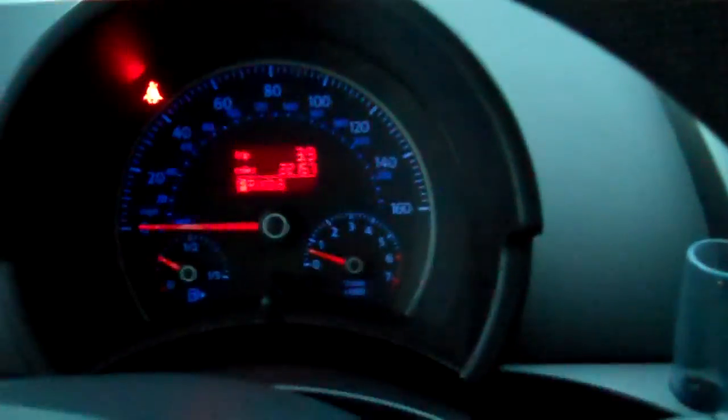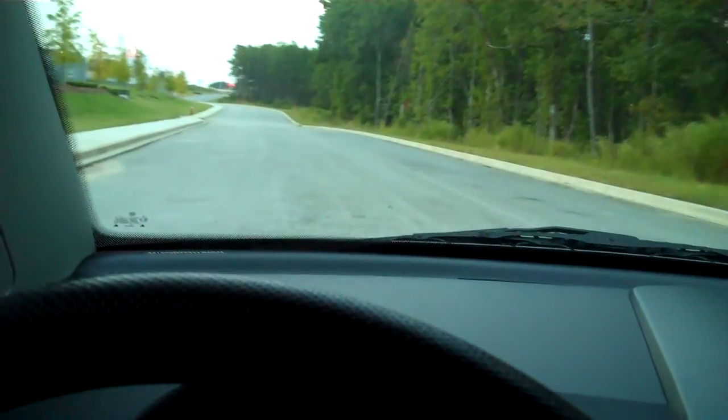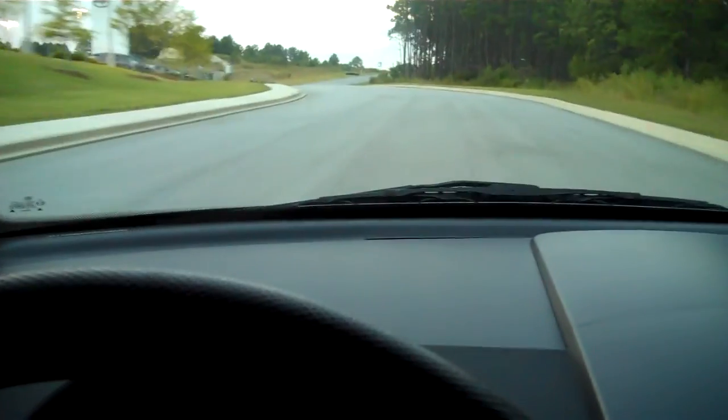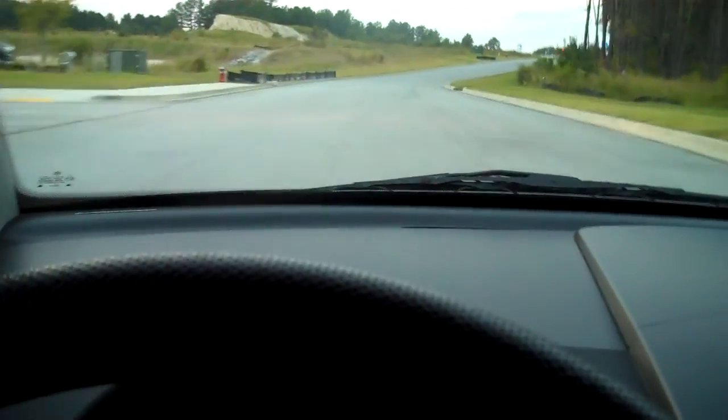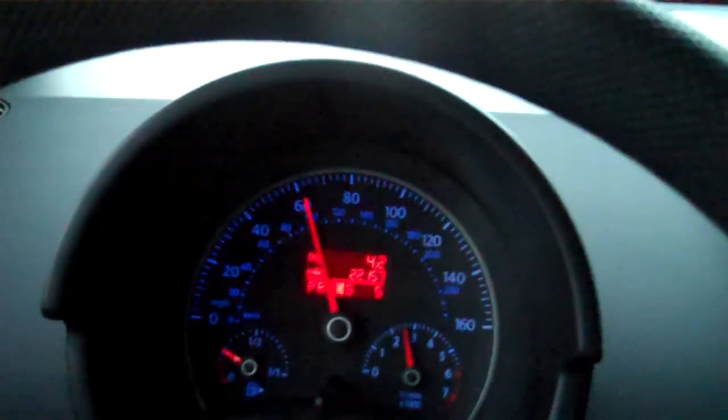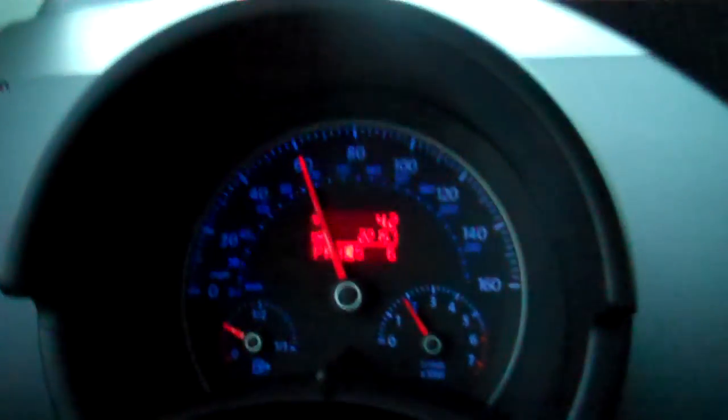Gonna go for a short test drive. Wow. This 2.5 liter engine makes this Beetle very peppy. Brakes feel fine.